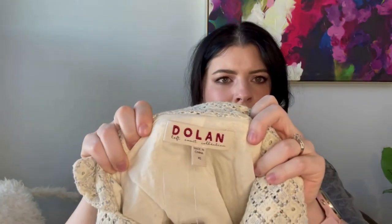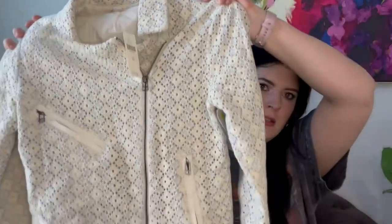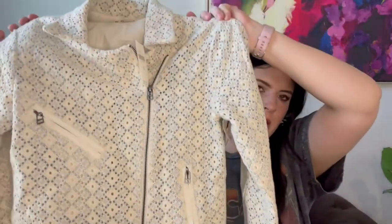Picked up this Dolan Left Coast Collection, size extra small. New with tags from Anthropologie, retailed for $158. It's kind of this eyelet lace moto jacket, very cute for spring.